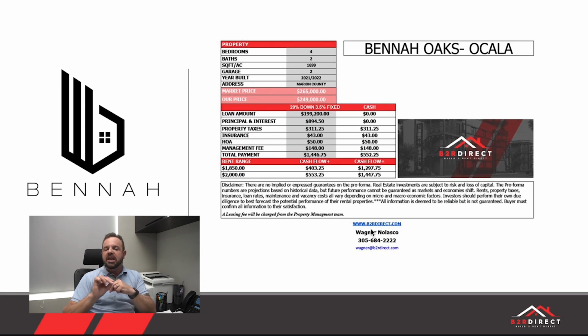On phase one, we're only launching the 3-2s for right now, but we will be selling the 4-2s. So if that's something you have in mind, you can keep that in mind as well. The 4-2s are 1,699 square feet. It's going to be 4 bedrooms, 2 bathrooms, 2-car garage, same finishes, right? Waterproof vinyl flooring, hard surface countertops, LED lighting, Wi-Fi ready garage door openers. Blinds are already included, tenant ready.